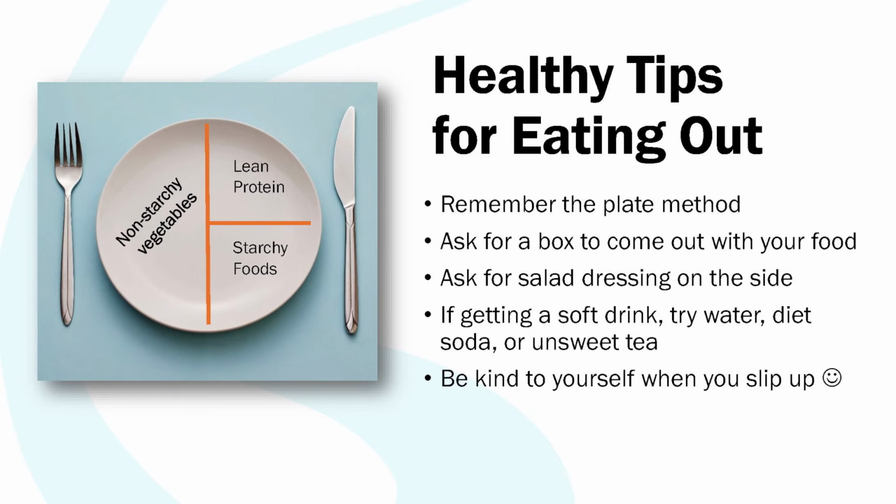Another strategy is to remember the plate method, where you're aiming to order something that allows you to fill up half of your plate with fruits and vegetables, 1/4 of your plate with a lean protein, and 1/4 of your plate with carbs. Some of the tips that I mentioned before are on this slide, like asking for a box to come out with your food. But you can also ask for salad dressing on the side. Certain types of salad dressings actually have some sugar in them, and so you may want to have a little bit of control about how much dressing goes on your salad.